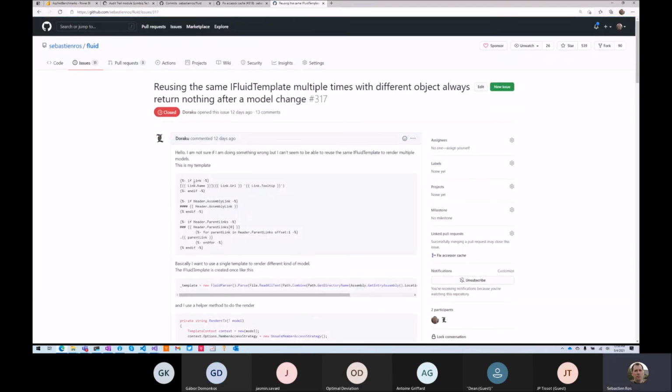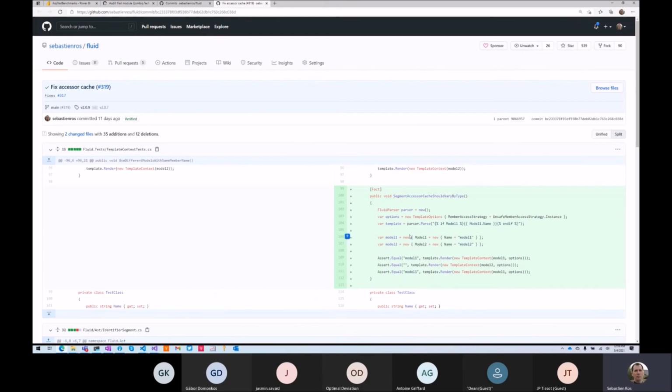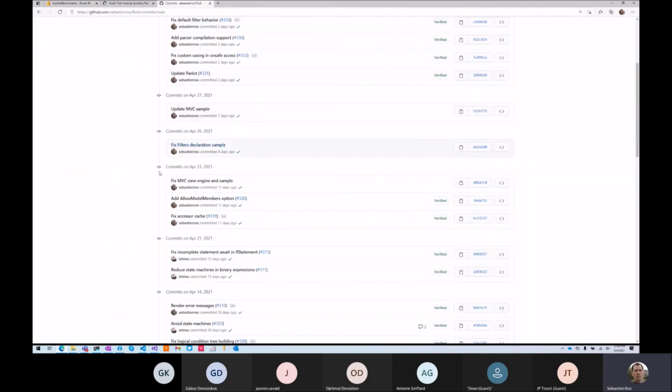If you were to pass two different types of models that have the same property in your template, then it will fail because there was a cache of the accessor per type and it was not correctly invalidated. It's a weird thing to do, but it can happen. So the same template, but with two different types of entities. That was an issue.